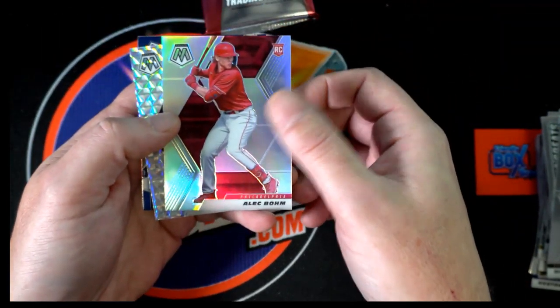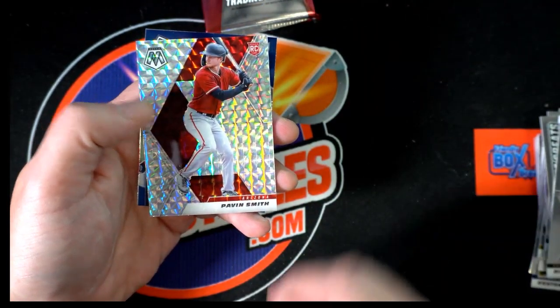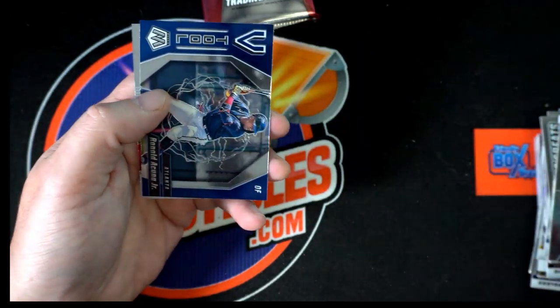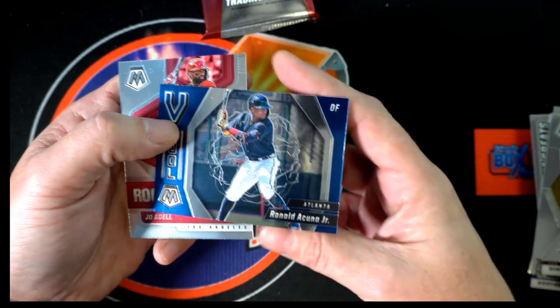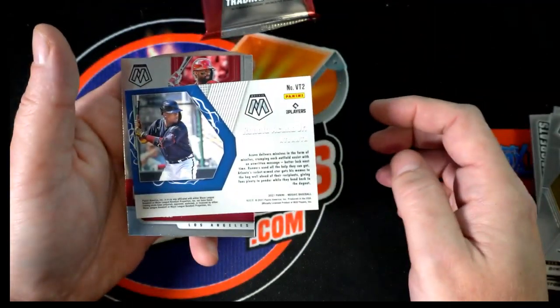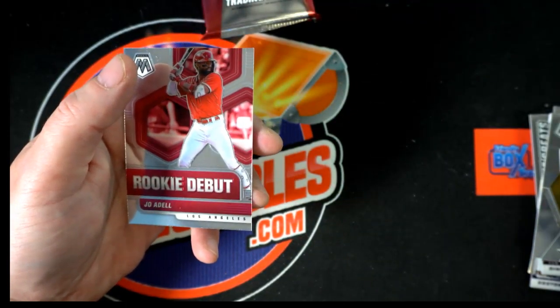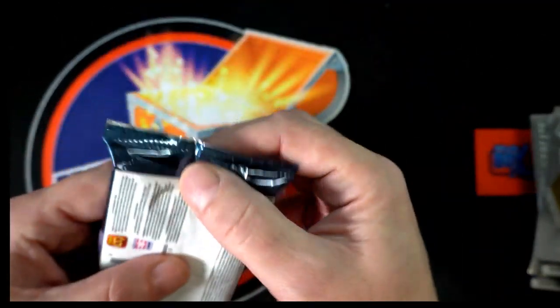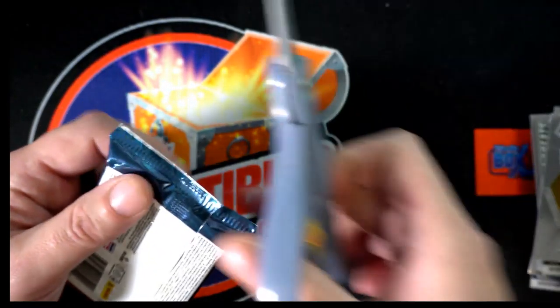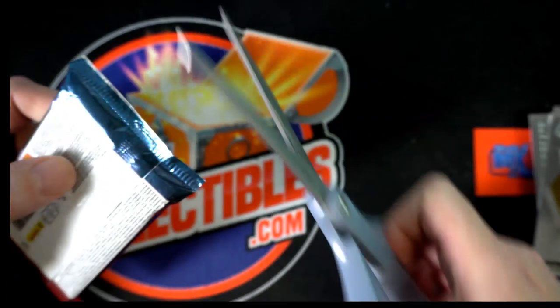Alec Bohm right up after. Very nice. Pavin Smith after that. Acuna Jr. 5-tool. Blue border. I'm not sure that's going to be. I don't think it's numbered. It is not that I can see. Still very nice. And Joe Adell rookie debut. That was a great pack right there. Very good. I'm a big fan of Mosaic. I like the shiny. I like the shiny a lot.